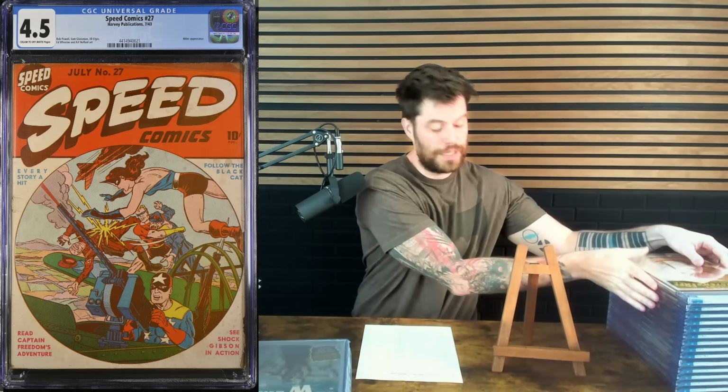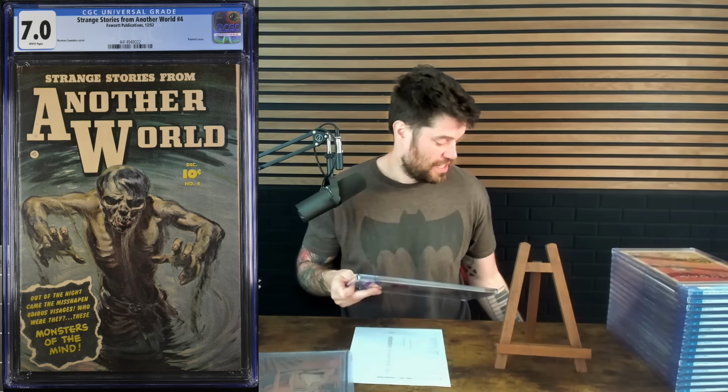Speed Comics number 27. That'd be a 3.0, got a 4.5. $24.99. See, I told you, expensive. Well, these are also rare, but nonetheless, it's like these covers. This isn't a first appearance of anything, but this cover is very expensive. Strange Worlds from Another World, number 4, $16.99. People love, I mean, I love horror covers like this. I don't even like horror movies. I just like looking at the horror stuff. It's interesting to me to look at.